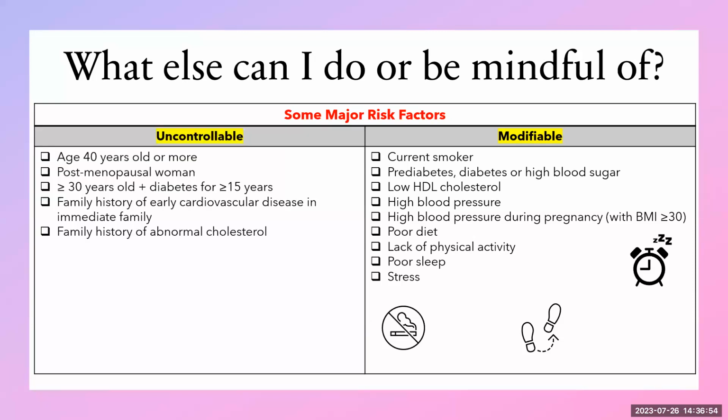Keep in mind, there are some factors in our lives that we cannot control. For example, being over 40 years of age or having a family history of high cholesterol.